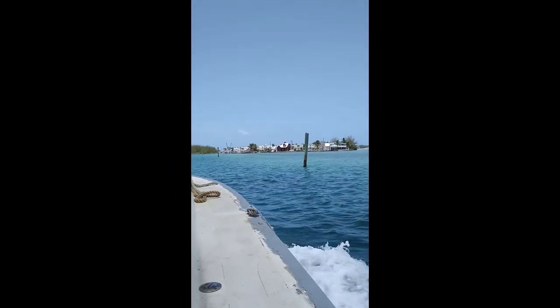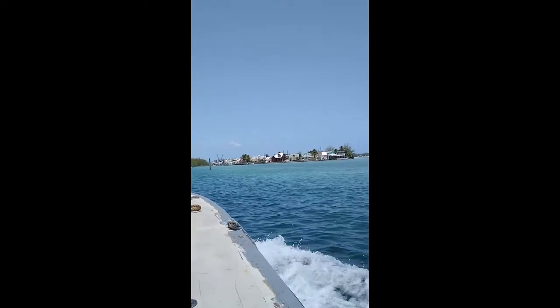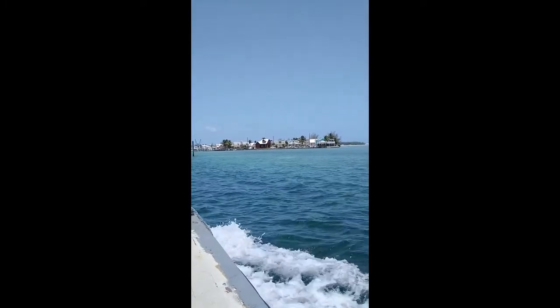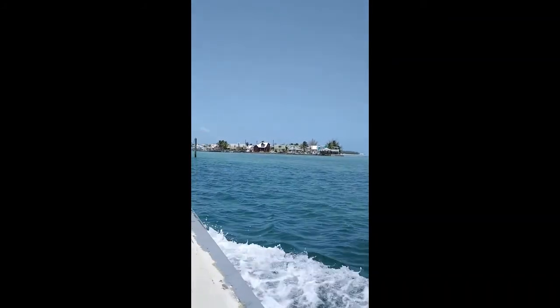So this is Spanish Wells for those who don't know or never been there before. I've never been there before. This is my very first time, and this is how it looked from the water view on a boat.